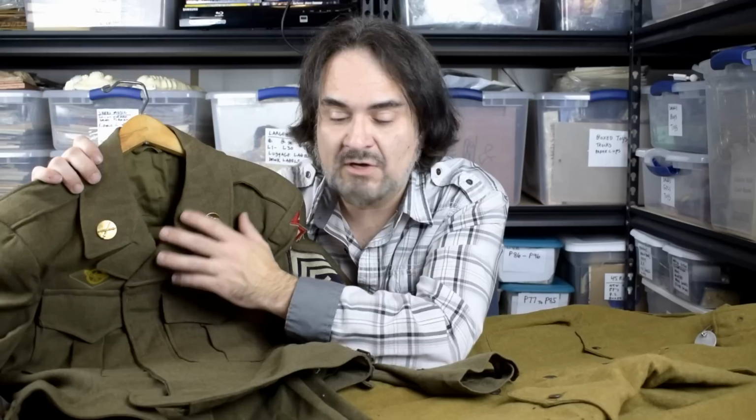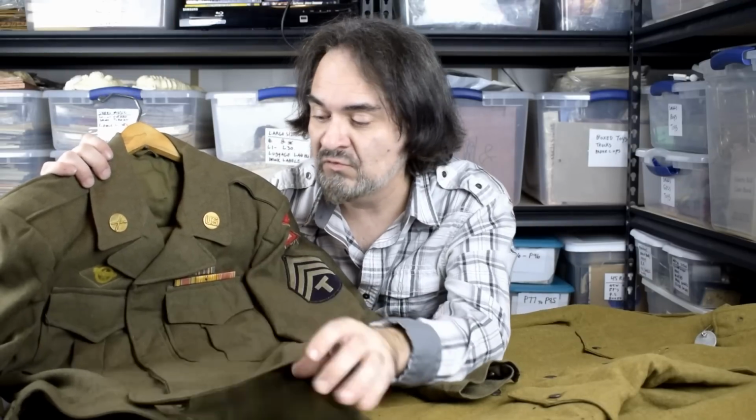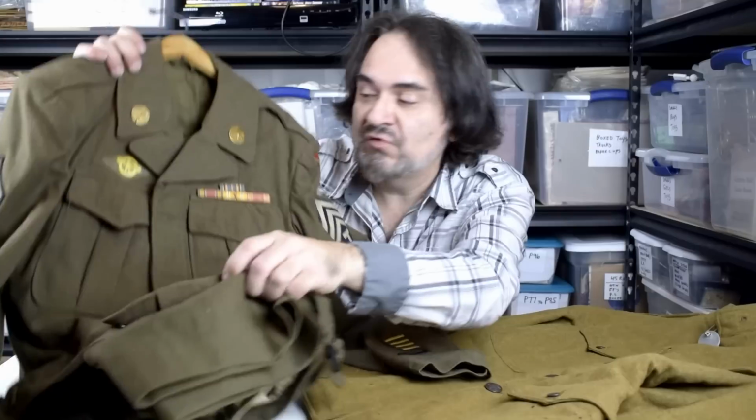A lot of these items, when you find them, the name of the person is actually written inside. And sure enough, the name written inside here is the same name that's on the coat that I got. I pull out the pants, it's the same name as well, so I know I've got a match set from World War II. This is an Ike jacket, they're called. And on with the story now.